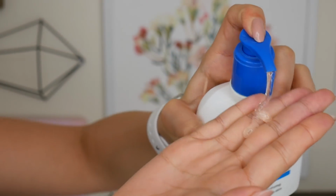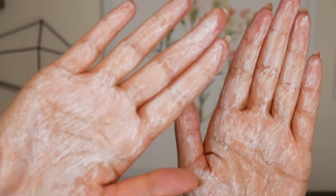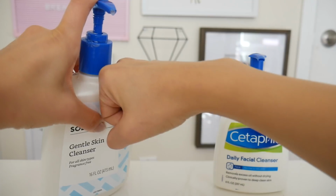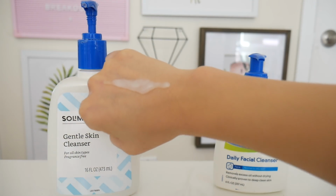Now, right off the bat, I don't feel like these are necessarily dupes for each other. This Cetaphil, believe it or not, actually has a stronger scent to it than the Solimo one. The Solimo one is a bit more milky than the Cetaphil, and I felt like the Cetaphil, even though it's not really supposed to give you a super suds, it did suds up slightly more than the Solimo. Like, I got no bubbles whatsoever from this guy.